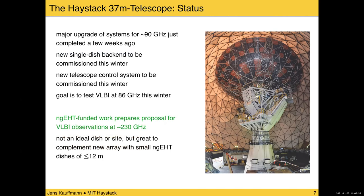Over the last year, we have made substantial improvements to the telescopes. We had a major upgrade of systems for observations at 90 gigahertz, just completed a few weeks ago. We have a new single dish backend and a new telescope control system to be commissioned this winter, and we have the goal of testing the VLBI at 86 gigahertz this winter. All of this, the ngEHT funded work, prepares a proposal for VLBI observations at 230 gigahertz.